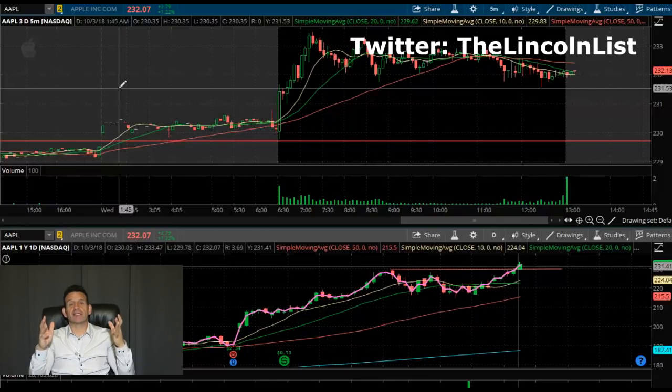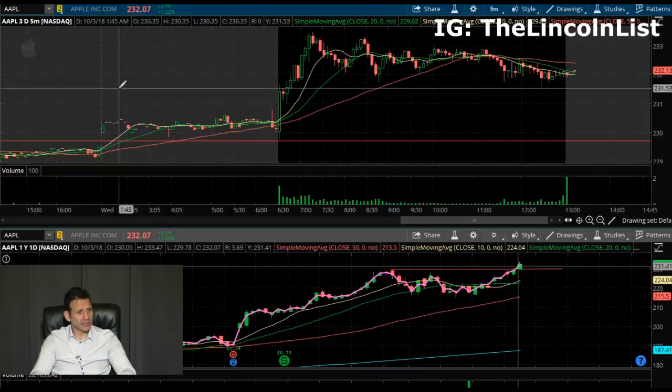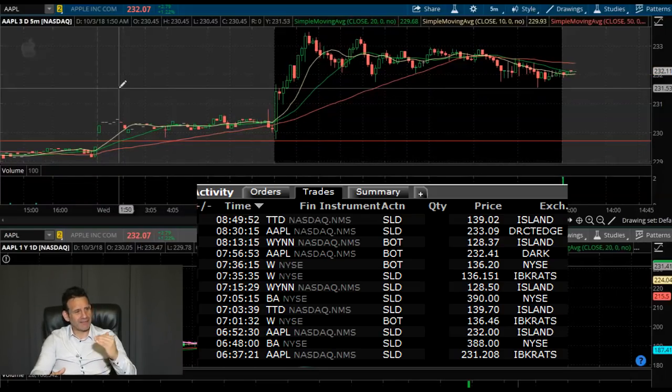Let me start out by saying, isn't it a great feeling? Is it not an amazing feeling when a plan works out to perfection? Like when you're putting in all the work, you're grinding it out, you're doing all the study, you're doing all the research, and then the trade just works out perfectly. I mean, that's a great feeling, isn't it? Man, it makes us feel really good. And that's how today was. Most specifically with Apple, the big winner for today.